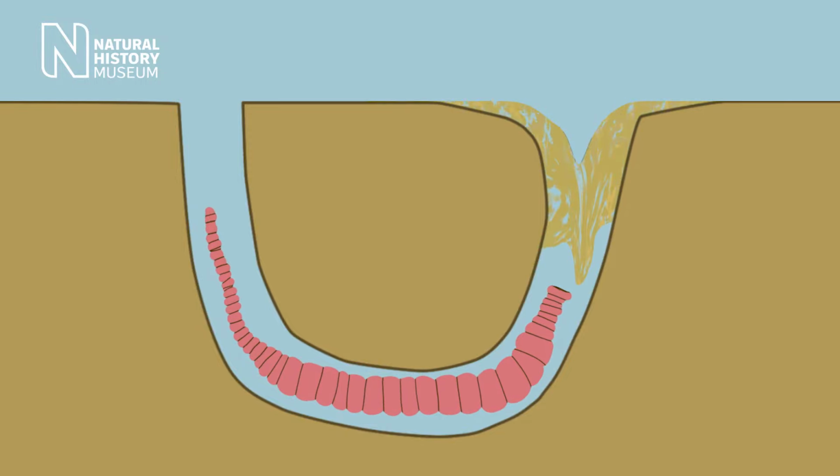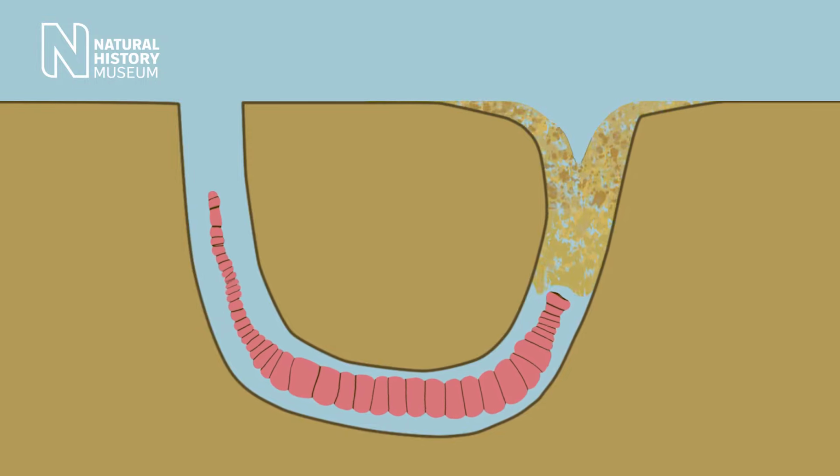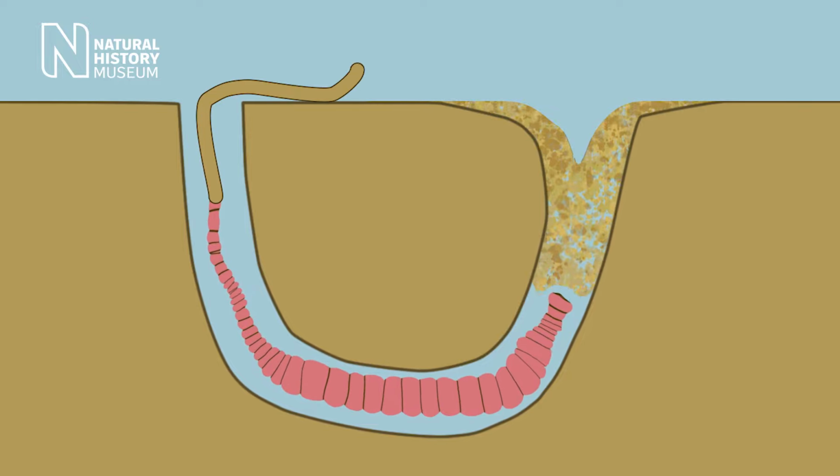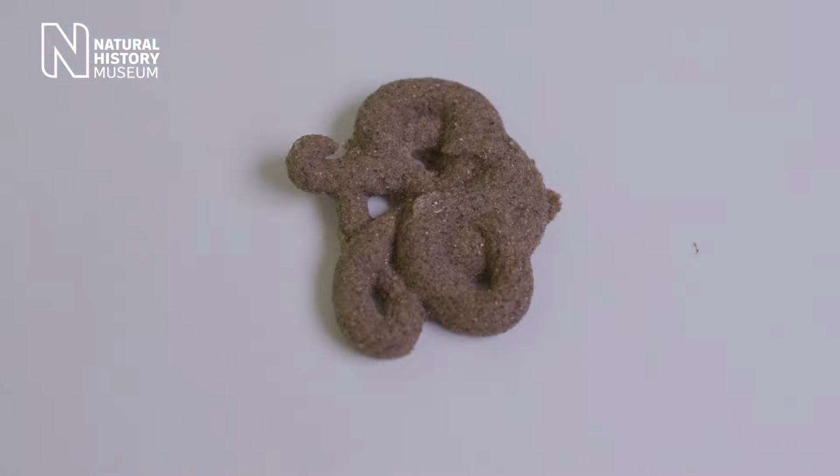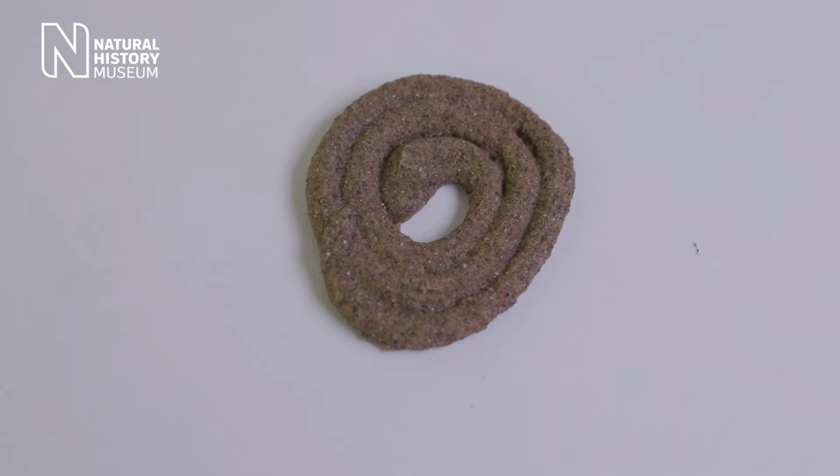So these are the worm casts, or poo, from small worms called lugworms. These live under the surface of the sand. At one end, they take water and sand down into a burrow, and then at the other end, they excrete the sand into these little squiggles on the surface. And you get one that produces a really messy squiggle, another one produces a really neat coiled spiral.